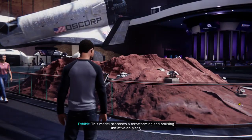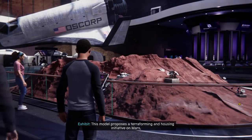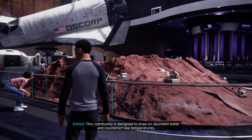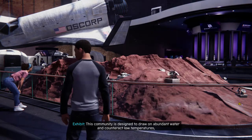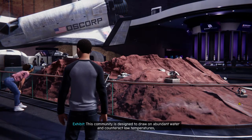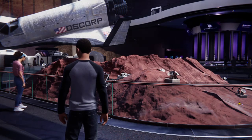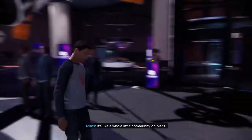This model proposes a terraforming and housing initiative on Mars, our closest neighbor in the solar system. This community is designed to draw on abundant water and counteract low temperatures, making human life possible on the red planet. It's like a whole little community on Mars.